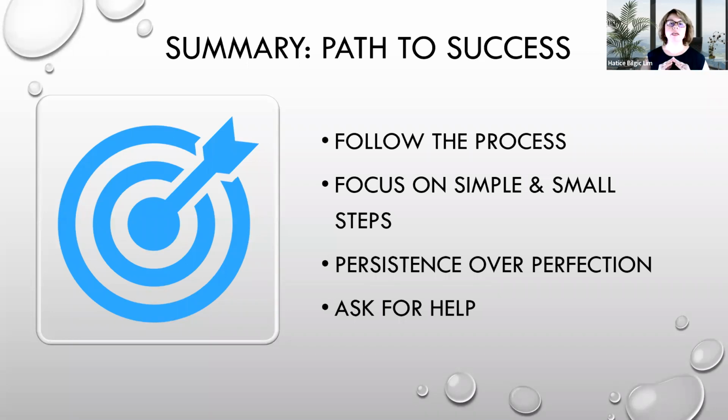All right, if we were to summarize what we have talked about so far, here is the path to success for scientific reading. First of all, follow the process and focus on simple and small steps. Always take persistence over perfection. When you need, ask for help and support. Remember, once you learn the process, it's easier, faster, and less stressful to complete your scientific readings.